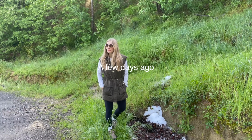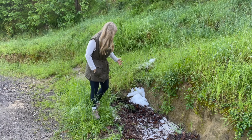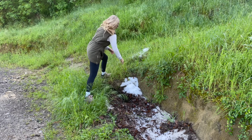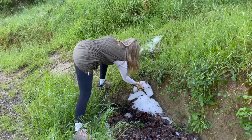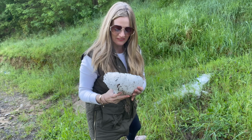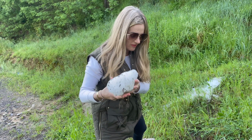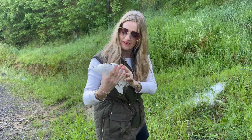So finally it stopped raining after about 3 days, and we're just going for a walk, and it looks like it's been snowing. This is incredible. So yesterday we did notice that there was hail, and it was hailing, but look at this. I mean, that's how much hail it did. That's incredible.